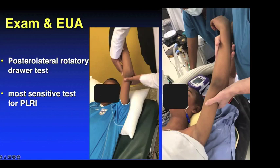His lateral pivot shift test was also negative, and the lateral pivot shift test, which was the test that I originally described for this condition, is only positive, assuming a person can do it. It's not a problem of the exam itself. It's only positive if the magnitude of the instability is beyond a certain threshold.